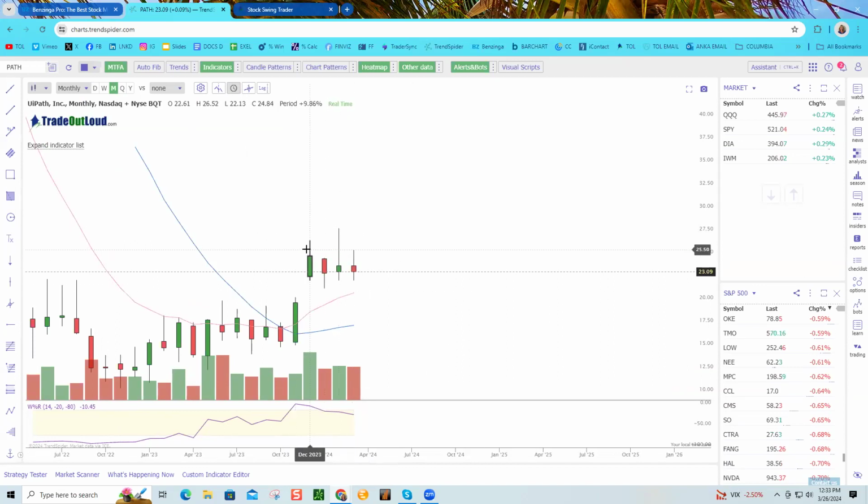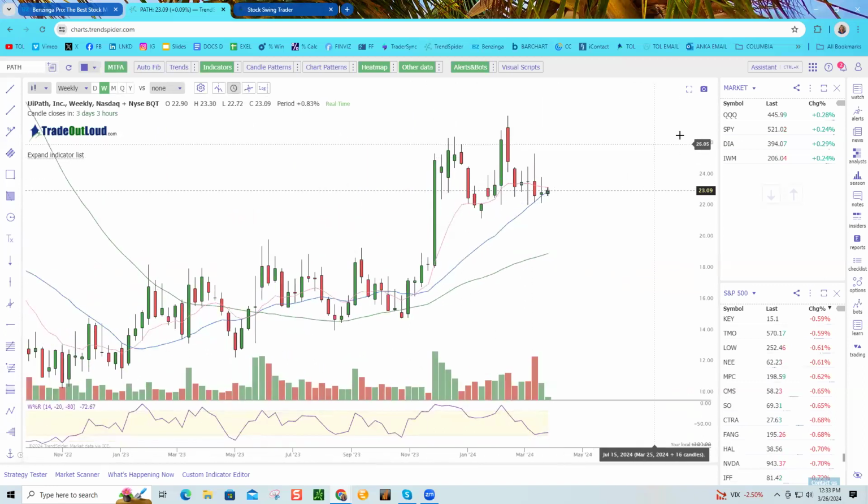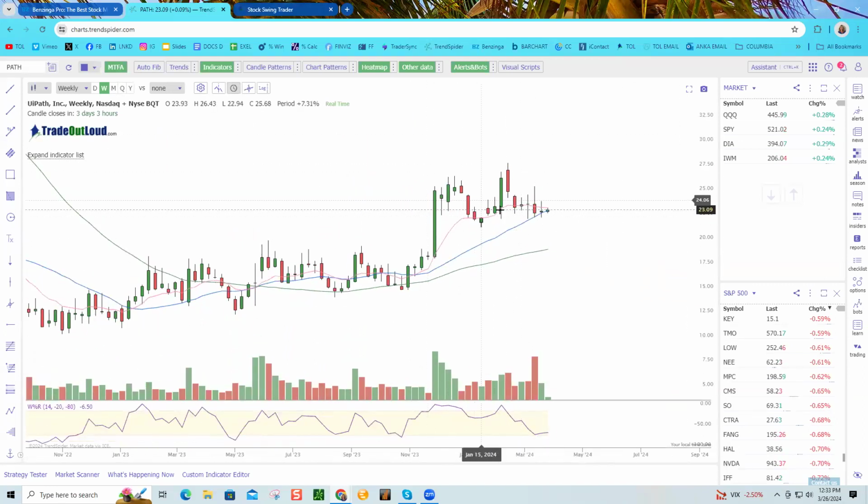So this could be bullish over $25.50, with a risk into the minor support of $20. And it could potentially run a little bit higher. It's not something that I would do, but this is sort of like a nice potential breakout.